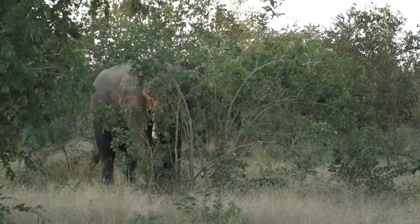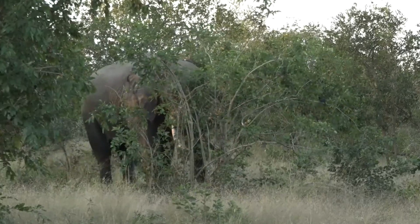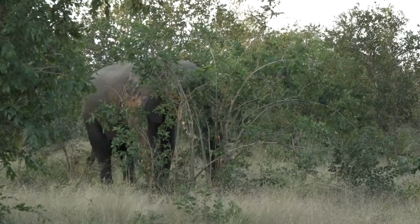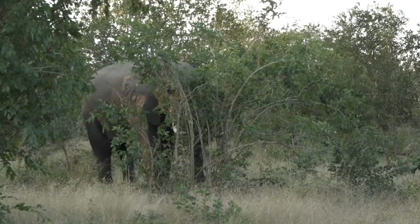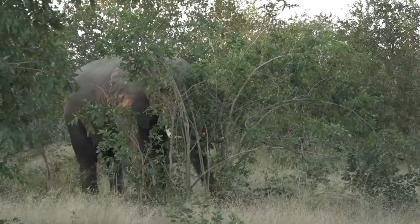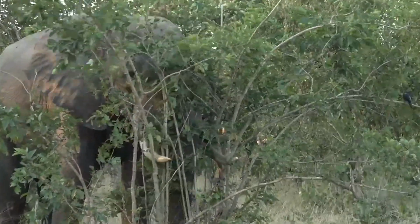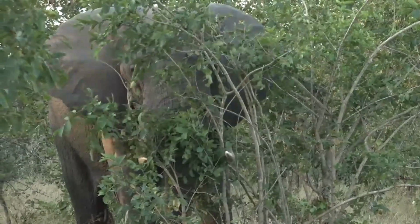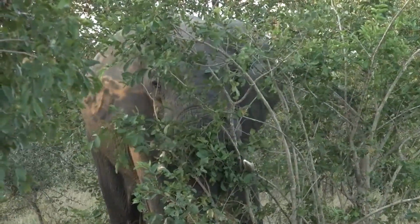Yay! I've got a male elephant, finally. Got an elephant, and a nice boy as well. Beautiful tusks on him, big head, not tall, but a very big, wide head. But at the moment he's just decided to hide behind that combretum. Just waiting for him to maybe push it over or come around it. You don't have to stand on it.